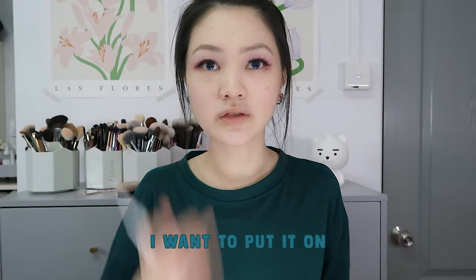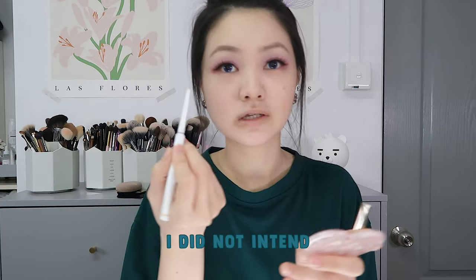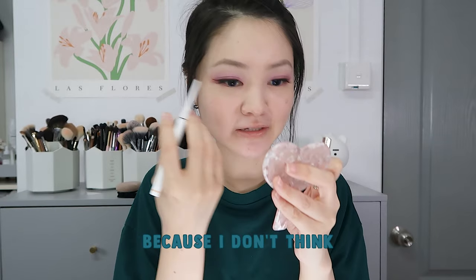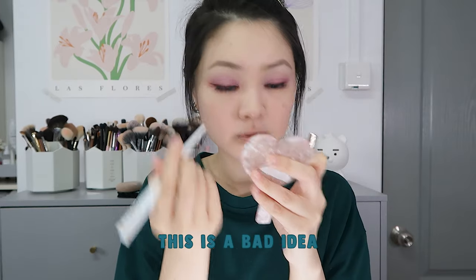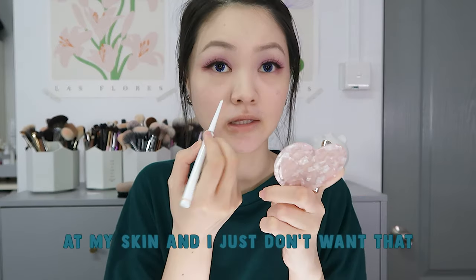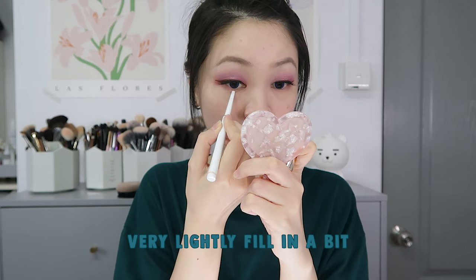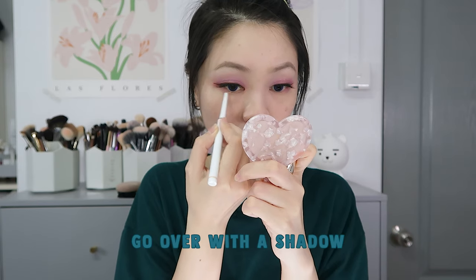I wanna put it on my lower lash line a little bit. I did not intend to put a champagne shade on my lower lash line because I don't think it will fit this look, but I guess we're here. It's a bad idea because it will probably tug at my skin and I just don't want that. Just going to very very lightly fill in a bit. I'm not gonna put everything on because I'm gonna go over with a shadow.